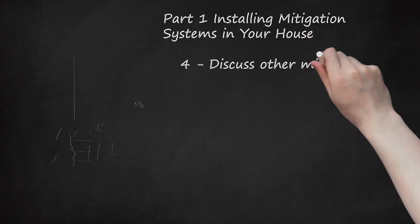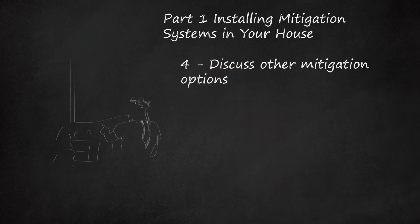4. Discuss other mitigation options. There are some other, smaller techniques that you can use to limit radon in your home. Talk to your contractor to see whether they will work for you. Most of these additional options will not solve the problem alone, but are useful when combined with other mitigation systems. Seal up any cracks in your home's foundations. Sealing prevents radon from leaking into your home while limiting the loss of conditioned air. It therefore makes your other mitigation measures more efficient. Sealing is also fairly inexpensive and easy to do.